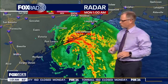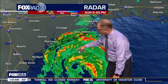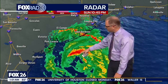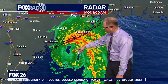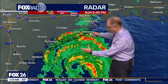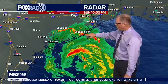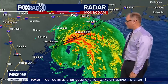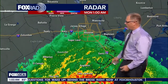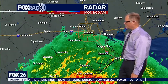So here's a look at the radar imagery, and again, it's hard to pick out that exact location of that eye. Maybe it's wobbling a little bit even as it begins to make its landfall. But again, it's very close, and you can see just round after round of these heavy, heavy rains. The winds are mixed in with that. That's all beginning to hit the Lake Jackson, the Freeport area. All that's going to continue over the next couple of hours, and you can begin to see the rains making their way into downtown Houston as well.